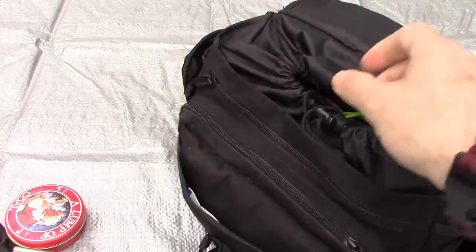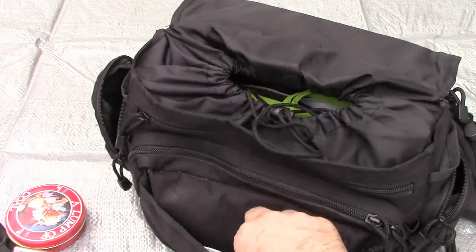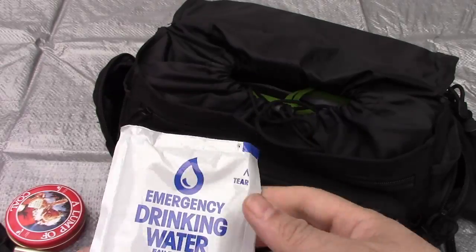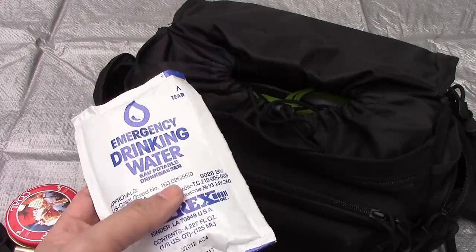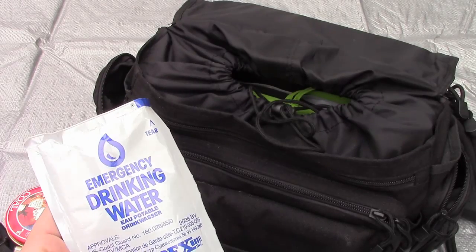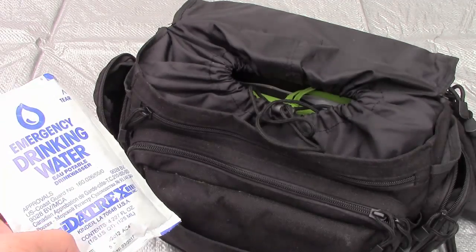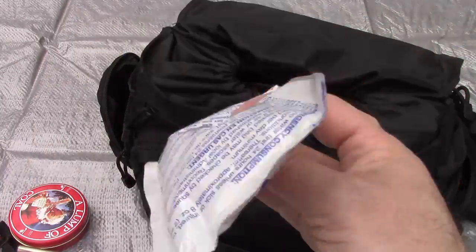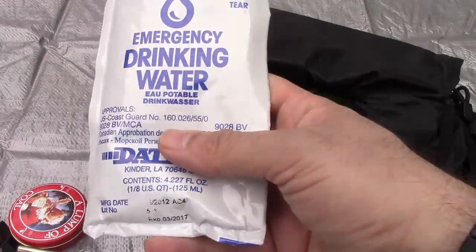So now we'll open the actual bag, and there's a pocket here where I have an emergency pouch of drinking water, 4 ounces. I actually had occasion to use a pouch like this not long ago, where there was a pregnant woman on the train, and she actually felt a little faint, so I pulled this out and asked her if she wanted a little water, and she took it. Gave me a funny look, because I don't think anyone's used to seeing water packaged this way, but it did come in handy for that, so I always carry one.